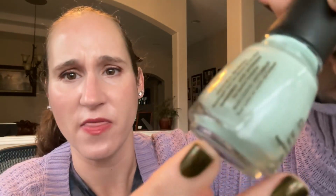Okay, then we have China Glaze Keep Calm Paint On. This one has a really fine shimmer in it. That's really pretty. I like this one, so I'm gonna keep that one. Okay, definitely keeping this. This is Nailed It Green Happily Ever After. Beautiful, love that one, keeping that.